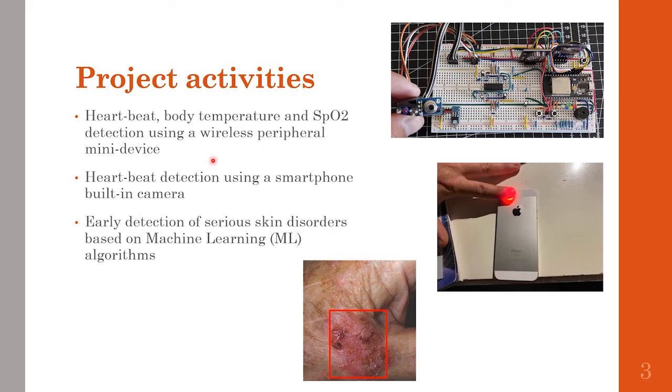Our project includes the following activities: measurement of heartbeat, body temperature, and oxygen concentration levels in arterial blood using a wireless peripheral mini device, heartbeat detection using a smartphone built-in camera, and finally, early detection of serious skin disorders based on machine learning algorithms.